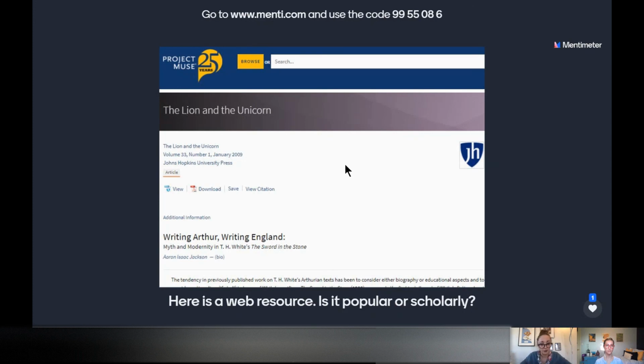And then volume 33, every year they're going to name a new volume. So volume 33, maybe this has been published for 33 years. And volume 33 is going to collect issues number 1 to 12. And the journal itself is called The Lion and the Unicorn.